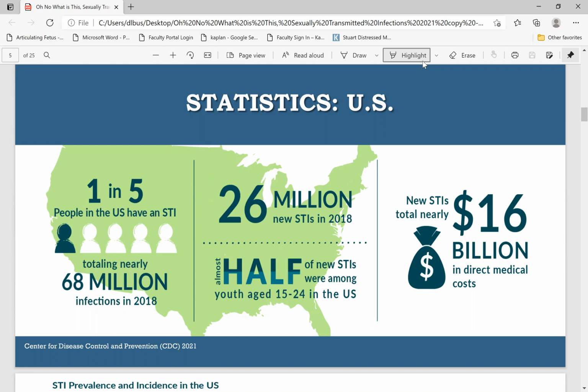So we're going to look at some common sexually transmitted infections in this talk. We're going to look at chlamydia, gonorrhea, hepatitis B, herpes simplex virus number 2, human immunodeficiency virus, human papilloma virus, syphilis, and trichomoniasis. Chlamydia, trichomoniasis, genital herpes, and HPV account for 98% of all prevalent sexually transmitted infections, and 93% of these new infections occurred in 2018.